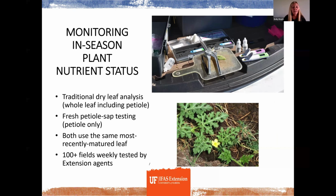And so, just piggybacking off of what Bob said, you do have the ability to use the dry leaf analysis, including that entire petiole, and sending that off. But again, it takes a lot longer to send it off and then get it back, instead of just being able to have that in real time to make those adjustments immediately after you get those results.